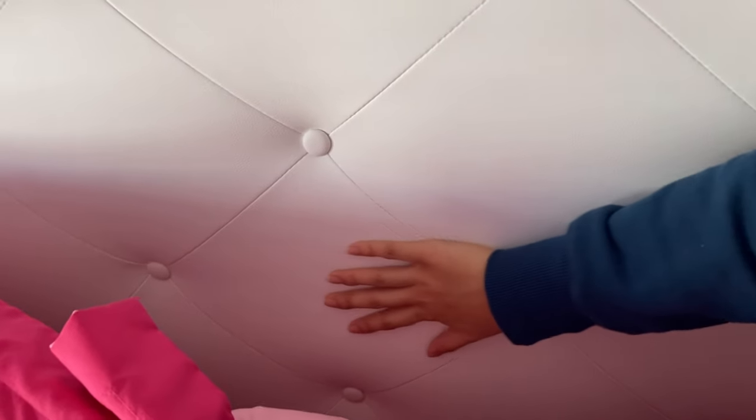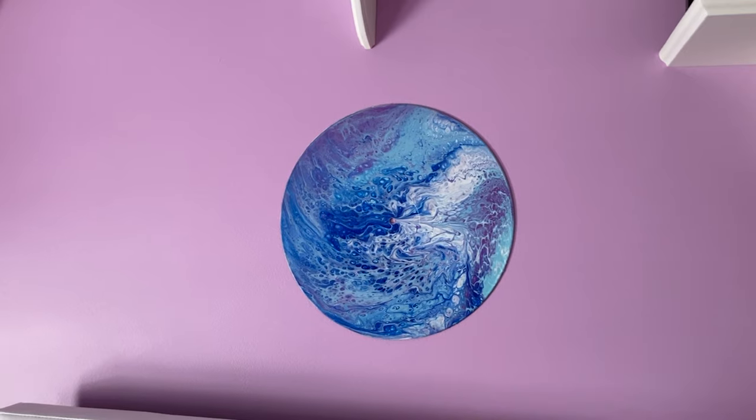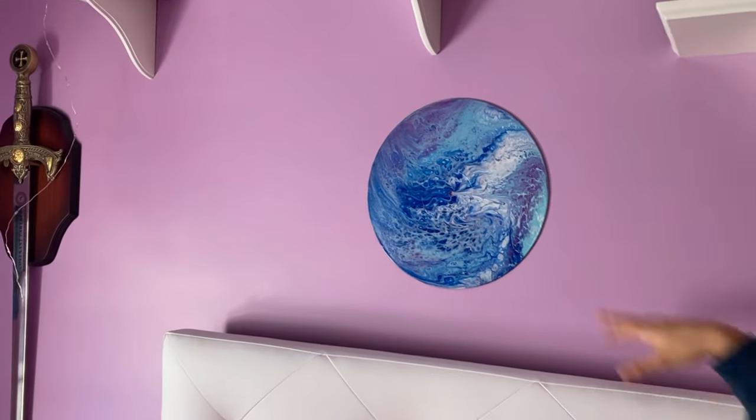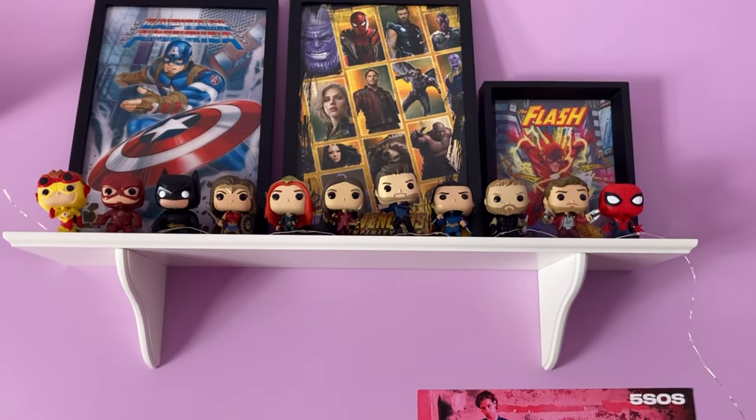I love it. It's nice and soft, and it's so comfortable when I lean back on here. And then I just put this acrylic pour of vinyl record up here that I did. It was originally over there, which I'll get to later, but I put it over here because I needed something above here, I think. This is my Funko Pop shelf where I keep all of my superhero Funko Pops.